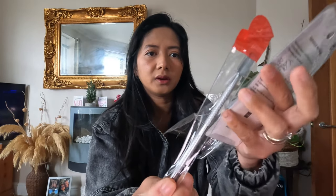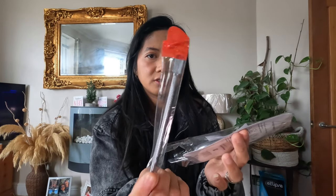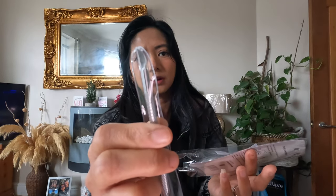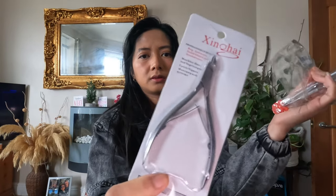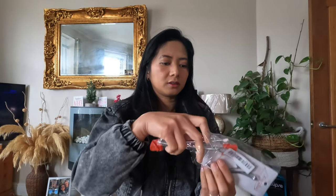So this one, we have this, I don't know what this is called, and a sharp thing at the other side, and this one is a different shape as well, and this one is the clipper. And it cost me £2.26.